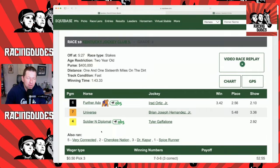Turning for home, it was the number 4, Soldier and Diplomat, that had the lead. He was looking pretty strong. Further Ado was coming up beside him. Further Ado was a little bit further off the pace than he was in that maiden win last time out. He was sitting 4th or 5th, just a few lengths off, not really in a stalking position, kind of mid-pack, a little upper mid-pack, I would say. He looked like a horse that was going to do really great. He turned for home, got up to the throat of Soldier and Diplomat, and then just had a battle on his hands.